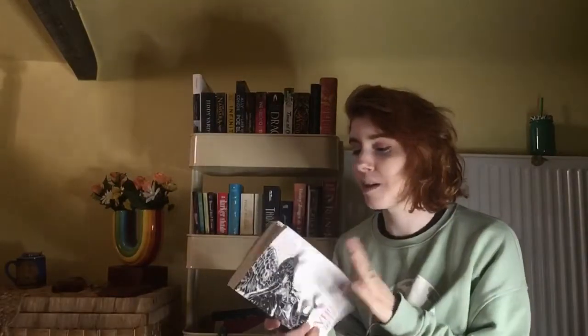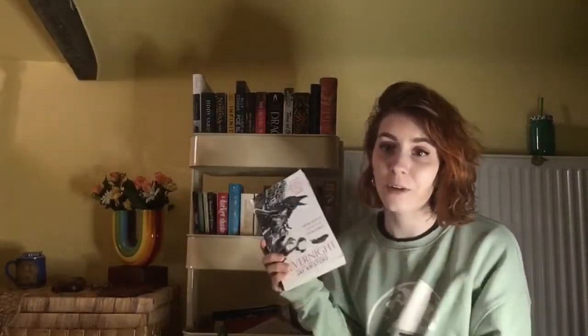I then have Nevernight by J. Kristoff. This is another one that everybody always raves about and I've not read yet, so like a couple of these other books, I need to get to it and see what the hype is all about and see if I enjoy it as much as everybody else does, but yeah, no reason other than the fact that I'm procrastinating that I haven't read this yet.